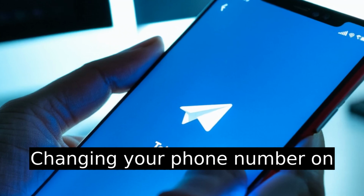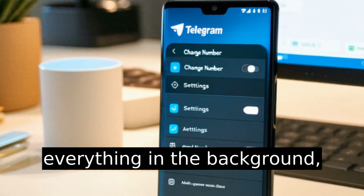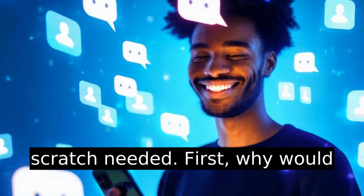Changing your phone number on Telegram sounds daunting, right? But don't worry, it's actually super simple. The app handles everything in the background, like making sure your chats, groups, and contacts stay intact. No starting over from scratch needed.